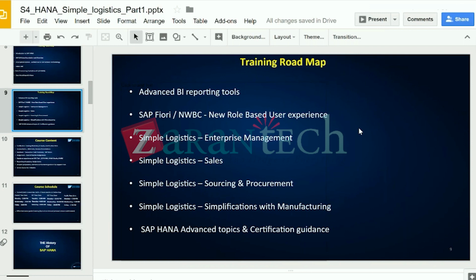Yes, the books which we have shown are for SAP. I hope that you have already seen the book for SD which I have shown.